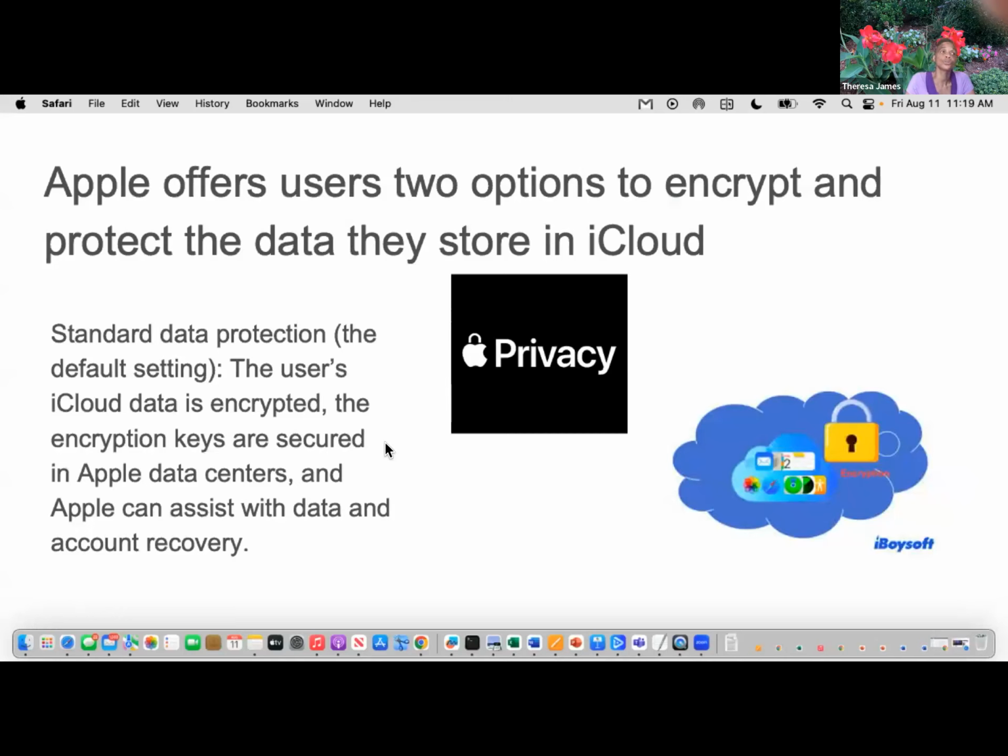Apple offers users two options to encrypt and protect the data they store in iCloud. All right, so let's find out. The standard data protection is the default setting. The user's iCloud data is encrypted. The encryption keys are secured in Apple data centers, and Apple can assist with data and account recovery. So the standard one, that's most likely the free one. Now, why should there be another kind? Let's find out.